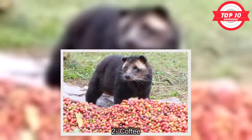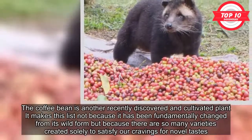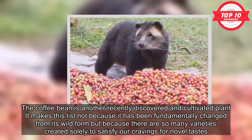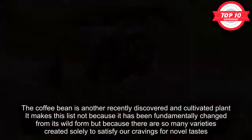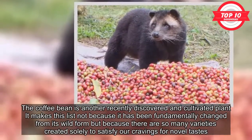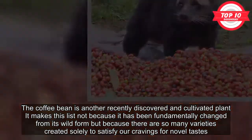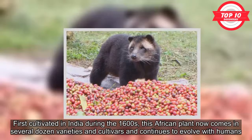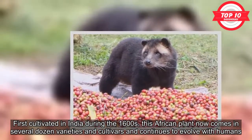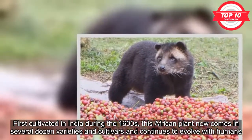2. Coffee. The coffee bean is another recently discovered and cultivated plant. It makes this list not because it has been fundamentally changed from its wild form, but because there are so many varieties created solely to satisfy our cravings for novel tastes. First cultivated in India during the 1600s, this African plant now comes in several dozen varieties and cultivars and continues to evolve with humans.